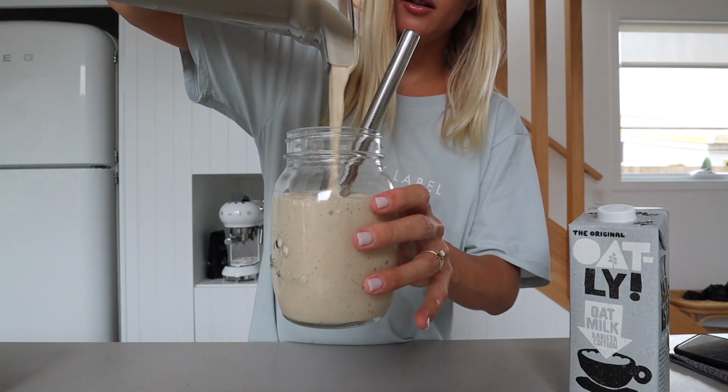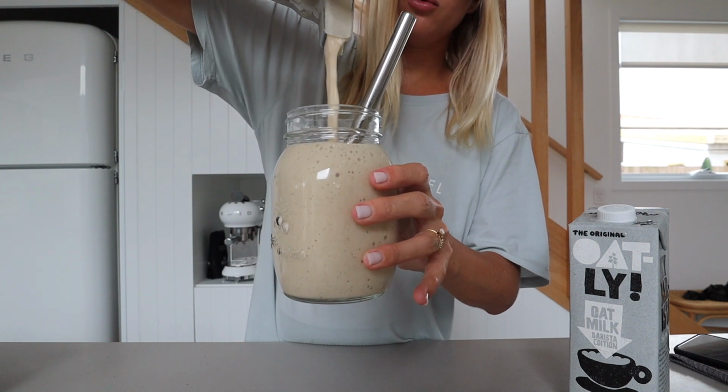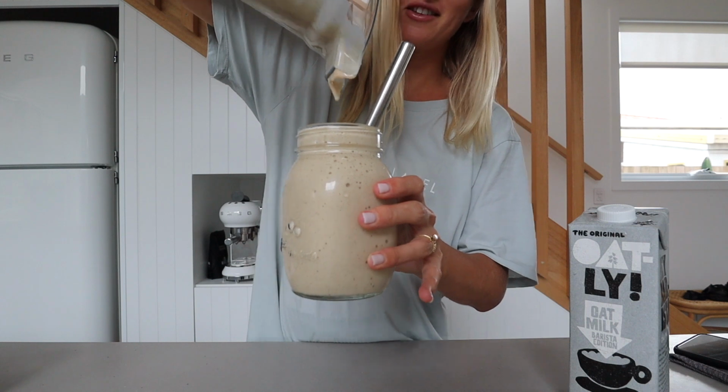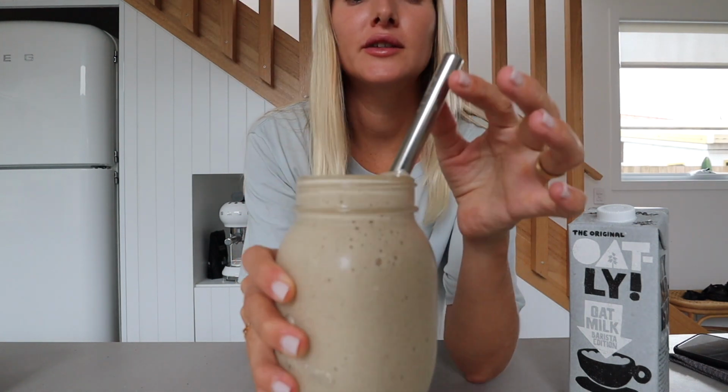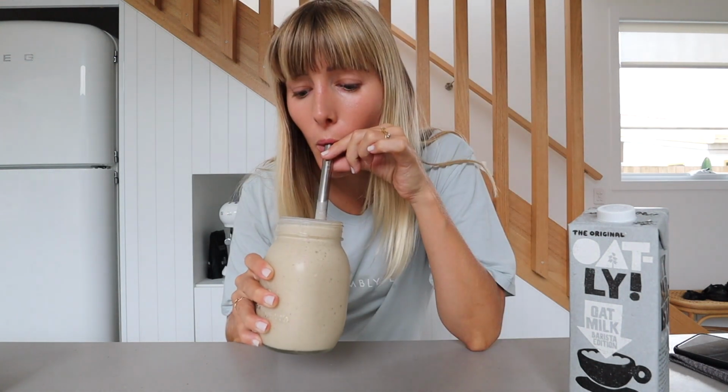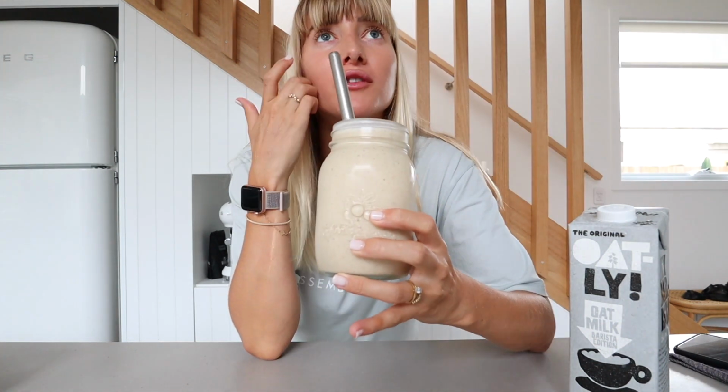Does she nail it? Oh, yes, she does. Yum, with my thick smoothie straw. I'm obsessed with this. Tastes like a caramel milkshake.